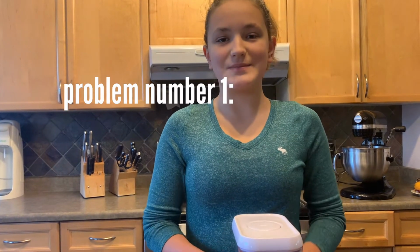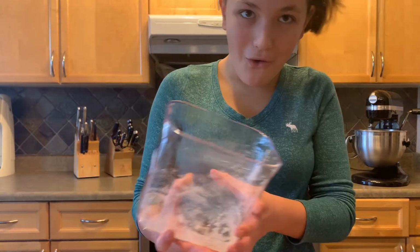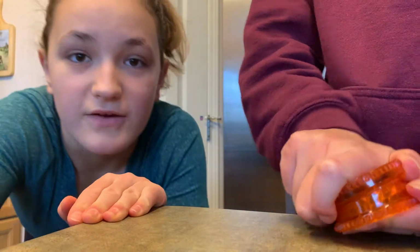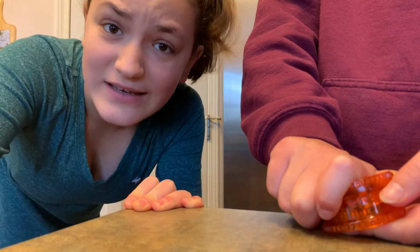I just checked the recipe, and it's a lot of sugar that we do not have. It's like just barely enough. I've recruited my sister to grind the cloves manually, which, to be honest, I don't think it's gonna work.